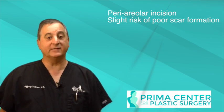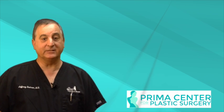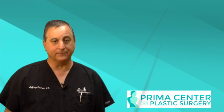Also, with the peri-areolar incision, there is a slight risk of not making a nice scar. If this scar raises up, it can be very noticeable. The key to the peri-areolar incision is to place the scar right at the junction of the pigmented areolar skin and the breast skin. In this fashion, the scar becomes more or less camouflaged.